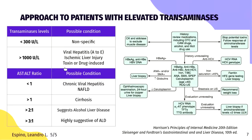Just to emphasize, the viral hepatitis here is for acute viral hepatitis, not for the chronic infection. Okay, noted po. Also to emphasize, in your table it just says viral hepatitis A to E. A to E po pala yun, sorry, I thought it's A and E. Again, hepatitis B, if it's acute, can also present with more than 1,000, but not for chronic.